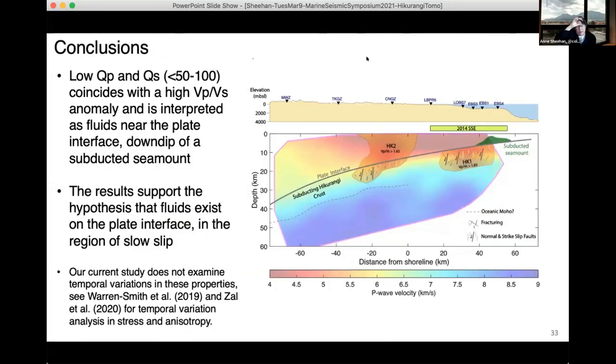So since I'm kind of running out of time, wrapping up. We see low QP and QS on the order of 50 to 100, coinciding with high Vpvs anomalies. In particular, we're interested in this one that's down dip from the subducting seamount, and it's interpreted as fluids near the plate interface, down dip of the subducting seamount.